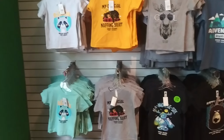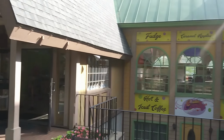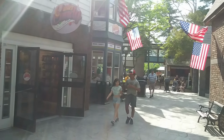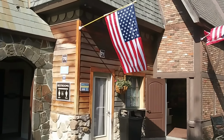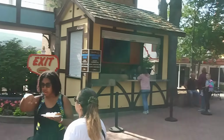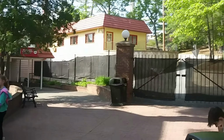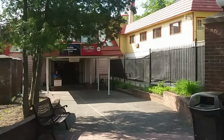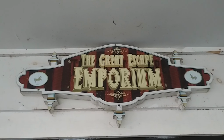Oh, and you got some kid-sized shirts right here. The coaster candy, this whole big building here. Multiple different storefronts. So just to the left of the toy store, you do have restroom locations. So back at the main entrance, exit is this way. And exit takes you into the largest gift shop. Got the Great Escape Emporium.